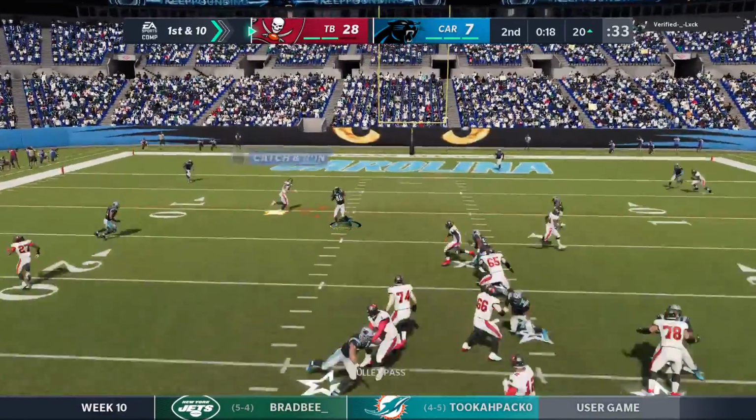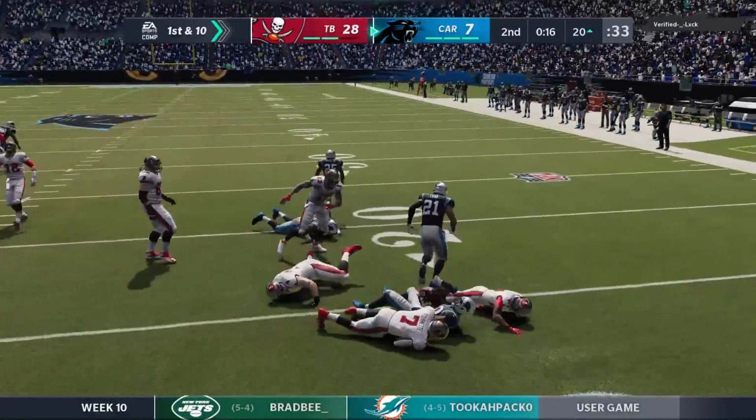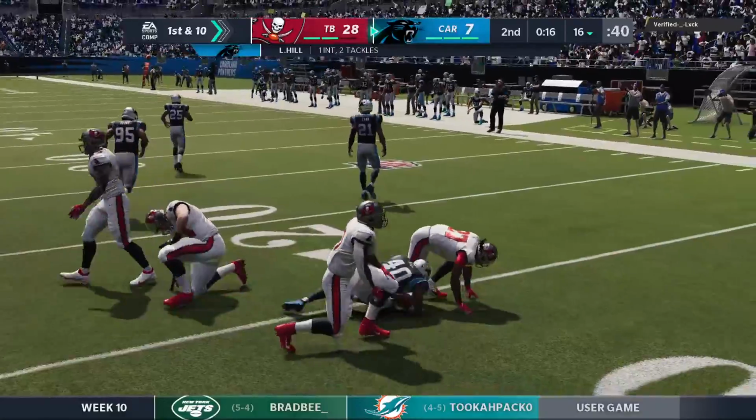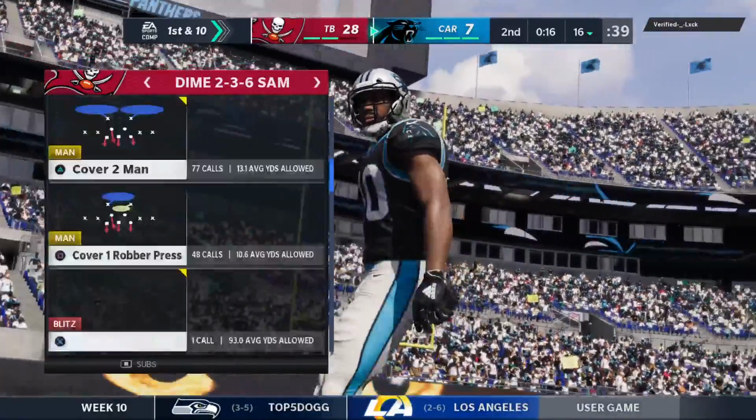Into the red zone, it's Brady, going for Evans, but that pass is intercepted. Picked up by Delano Hill, and his guys have got it back at the closing stages of the first half.